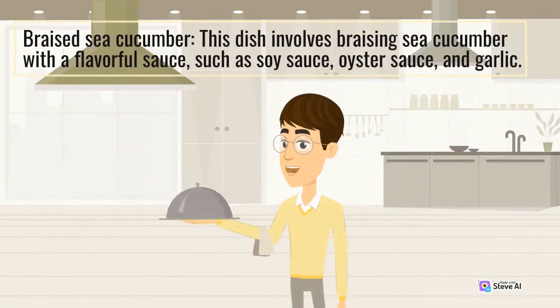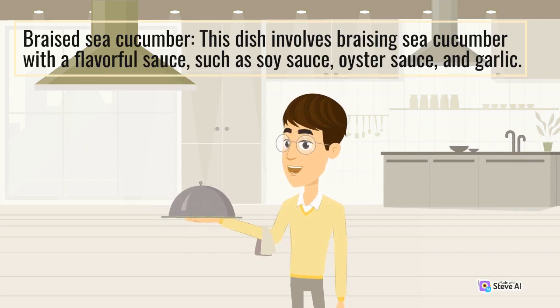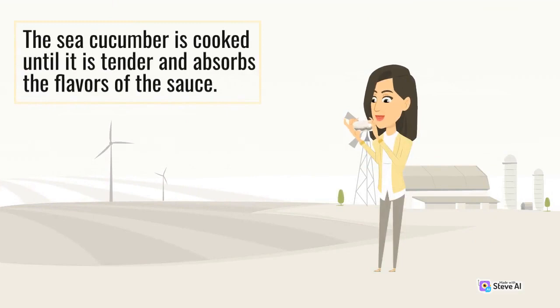Braised sea cucumber. This dish involves braising sea cucumber with a flavorful sauce, such as soy sauce, oyster sauce, and garlic. The sea cucumber is cooked until it is tender and absorbs the flavors of the sauce.